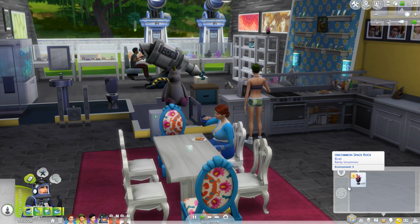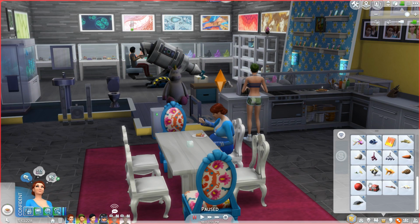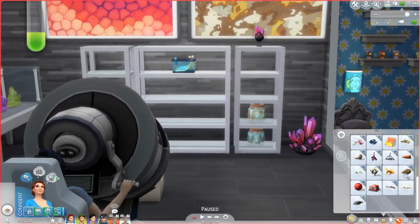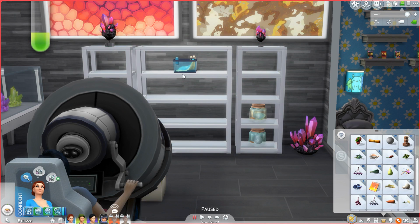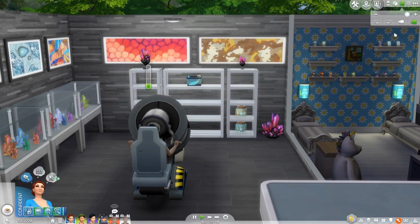We got an uncommon space rock. We got a different space rock this time. We got a space rock again, but we got a different space rock. Because last time we got that one on the floor. This time we got this one. Cool. Last time we got this one. This time we got this one. Excellent.